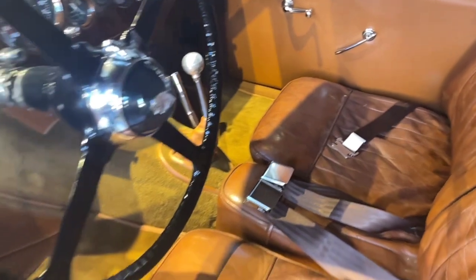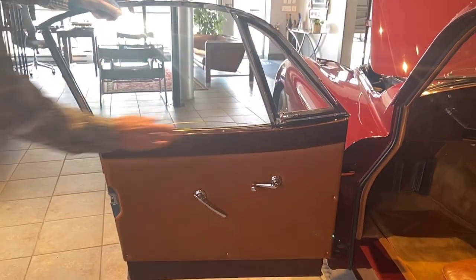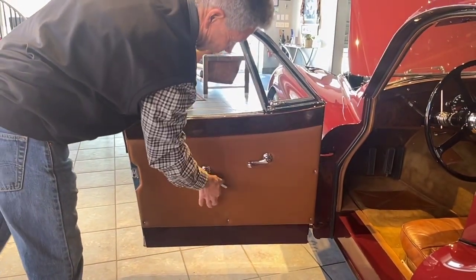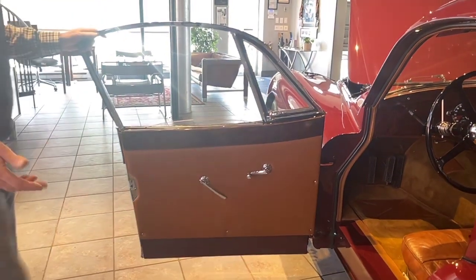Coming here along the door cards. And I think the color combination is just outstanding on this car. The wood is very nice. All the screws are nicely done. The door handles, all the little pieces are beautifully done on this car.